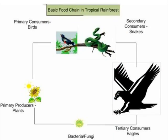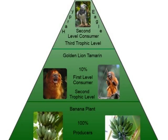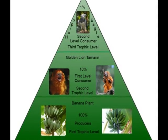Here's a rather simplistic look at a basic food chain in a tropical rainforest. And here is an energy pyramid dictating the energy flow in a tropical seasonal forest.